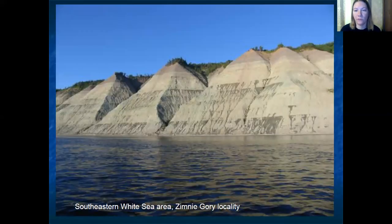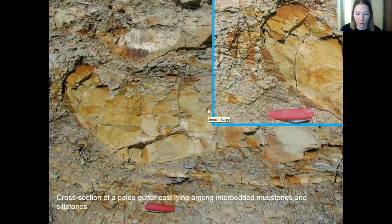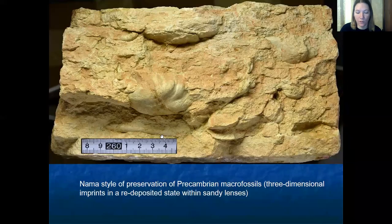In the White Sea, the remains of Rangea are found in several localities, including the most famous one, Zimny Gory locality. They are preserved in the same type of burial event horizons as in Namibia. Here you can see a paleocast lying within interbedded mudstones and siltstones. This style of preservation is called Nama style. And the fossils here are preserved as three-dimensional casts in a redeposited state.